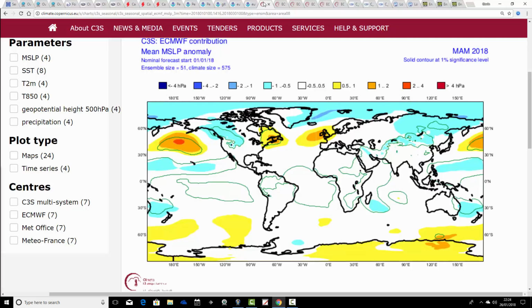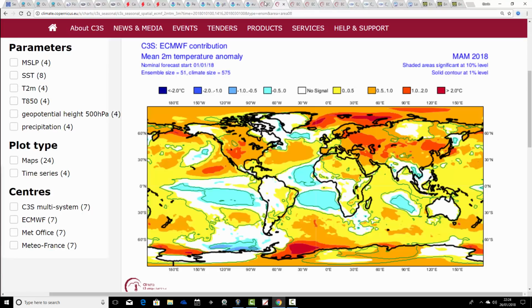So this is mean sea level pressure anomaly from the ECMWF for the spring of 2018, and you'll see that it's actually placing an area of above average heights close to the UK. As it's mean sea level pressure, I should say, it's actually placing an area of high pressure pretty much over the UK as an anomalous ridge for this spring. And that means that the jet stream will be doing something like that. That looks a pretty decent signal, actually, from the ECM seasonal model. Temperature anomalies are coming out warmer than average for all parts of Europe.